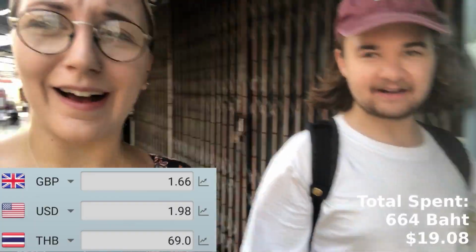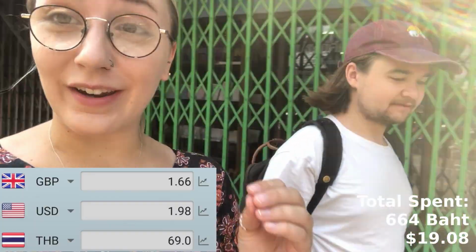Finished a very nice, small, quick lunch. I got omelette, Aiden got egg and ham and rice. Really delicious. Sat by the canal, really nice kind of sight and just a nice place to eat. And it was 69 baht for both of them. Incredibly cheap and super good as well. So I think we're doing good for the budget so far.